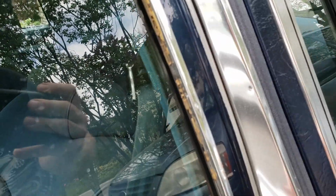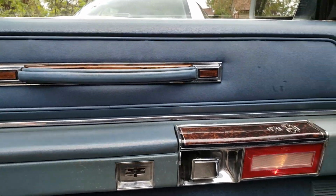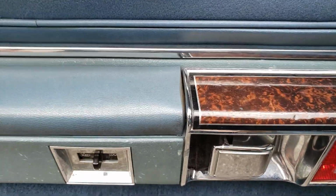Again, little glue fixes here and there. There's the door panel on the driver's side. No real issues. Again, lights are working. Wood grain is pretty good. Nothing's broken or scratched or damaged.